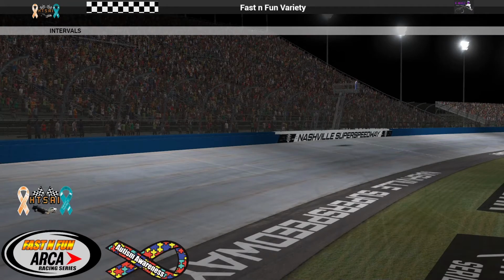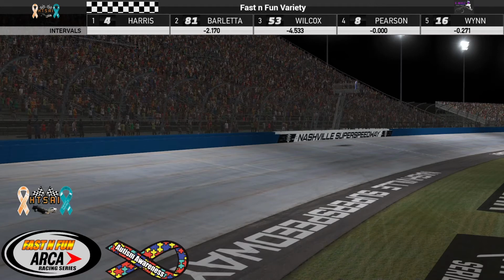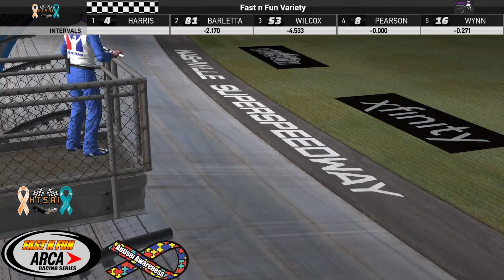It didn't look like it wrecked it too much, man. You were still flying, still running a pretty similar pace to what you were before. Yeah, it was all right, man. It was a bummer. I felt like I had the fastest car, but it's okay.